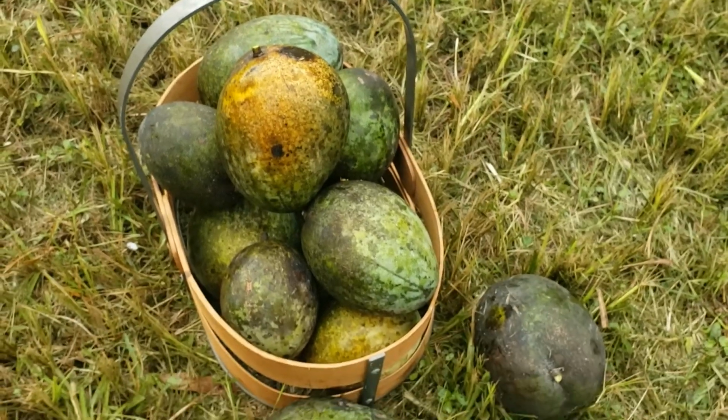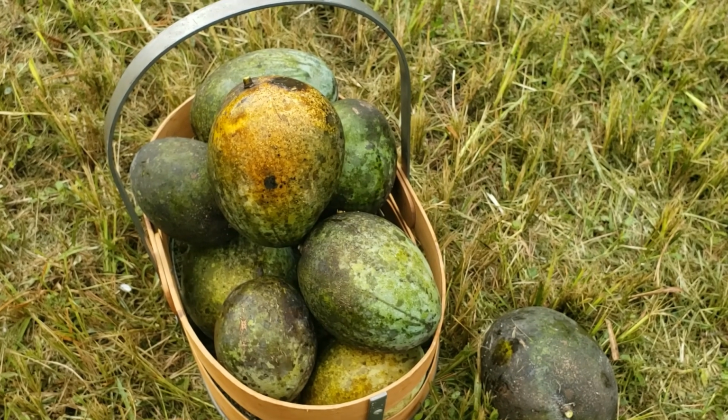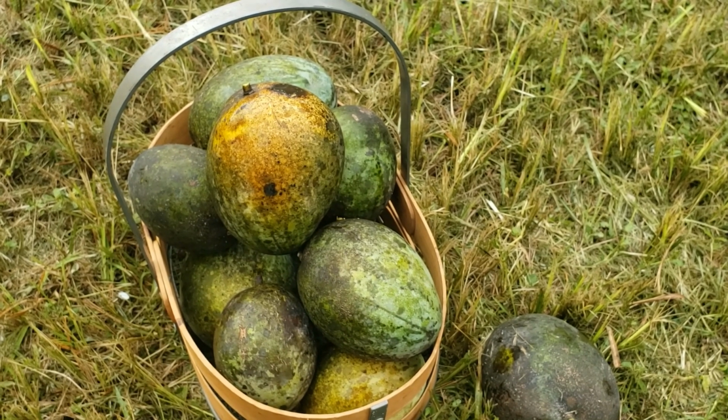Hopefully the critters won't get more. They did get quite a few. So we got quite a few mango. There are several more on the tree. We'll be getting those soon, but not right now. We have enough to get ripened on the counter and a few to share, and so that's a good deal.